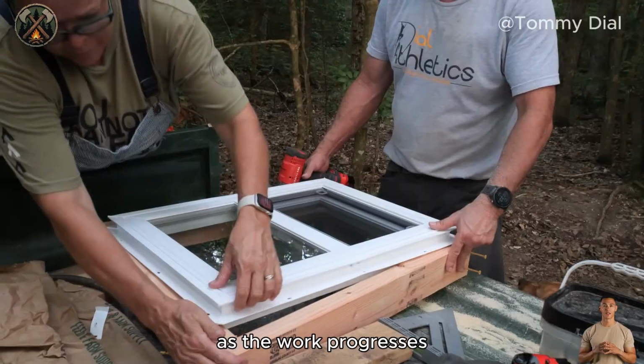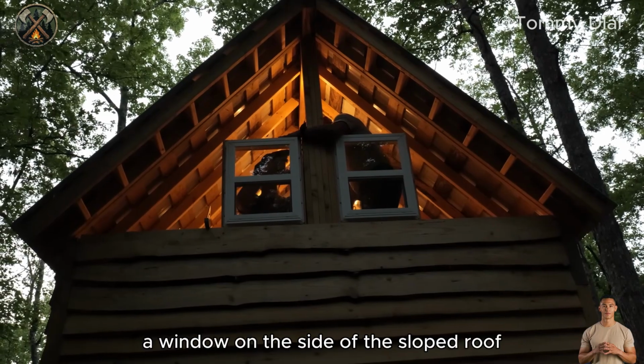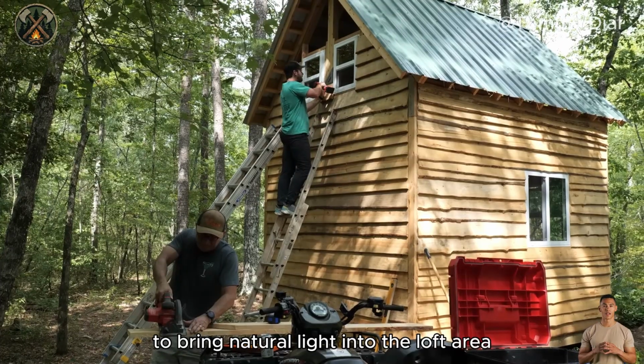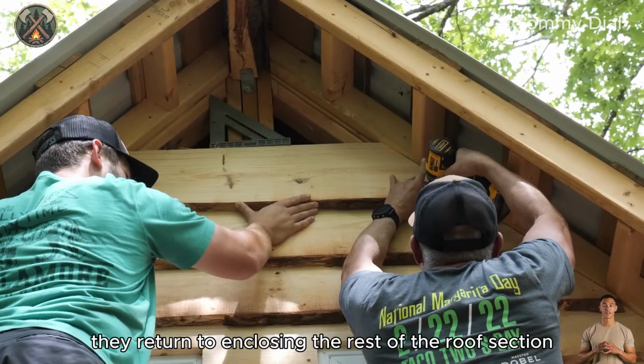As the work progresses, the team decides to add a thoughtful touch to improve the interior lighting. A window on the side of the sloped roof, positioned specifically to bring natural light into the loft area. After ensuring the window is properly sealed, they return to enclosing the rest of the roof section.